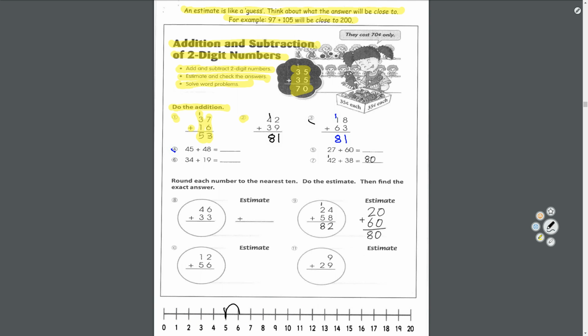5 plus 8. 1, 2, 3, 4, 5, 6, 7, 8. 13. So in the ones place will be a 3. And then we'll carry a 1 in the tens place. So now we need to do 1 plus 4 plus 4. 1 plus 1, 2, 3, 4 plus 4. 1, 2, 3, 4. 9. So our answer is 93.